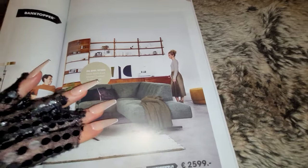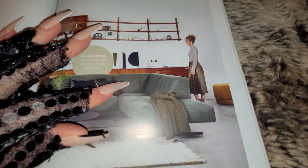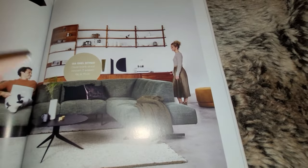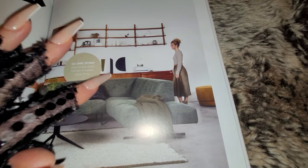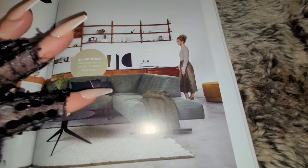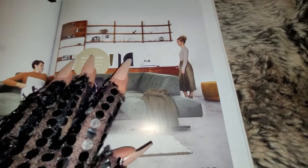A little more contrast here. This color, for instance, goes very well with green. This also could be copper. If this were a copper vase or something, it would go very well with the couch as well, because those colors are very suitable.